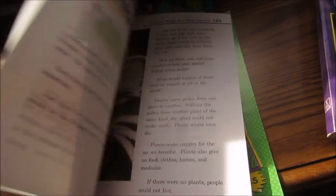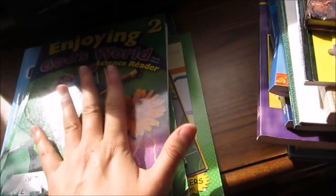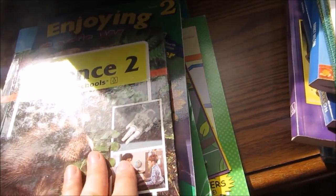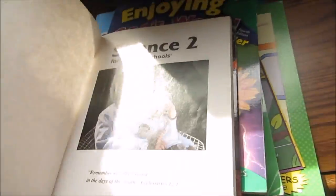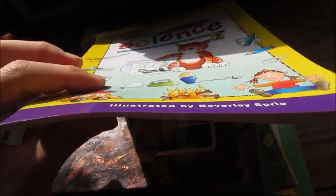Enjoying God's World is very simple. It's not a workbook, it's just a reader. So you learn science while reading, and we're gonna do this together. This one is the same, Science for Christian Schools, and you also read about this. It's not a workbook or anything, we're just gonna read it together. This one is a workbook, and we're gonna keep it because she really enjoyed this last year. Very fun and really small.